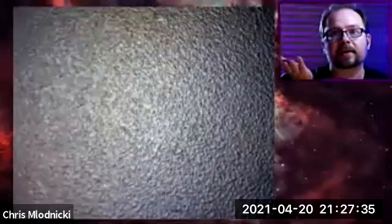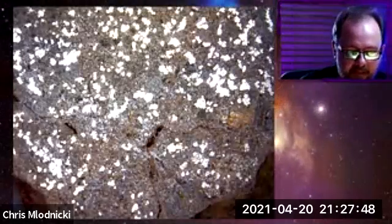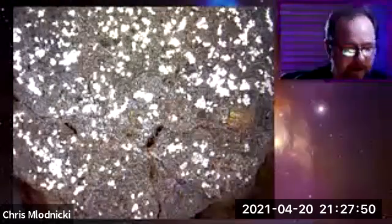But I just like this one for the name. And it's also heavier than you expect a little bitty tiny rock to be. So it's not very big, but it's interesting. And I have another mesosiderite. I think it's a mesosiderite, but it's an unclassified Northwest Africa.